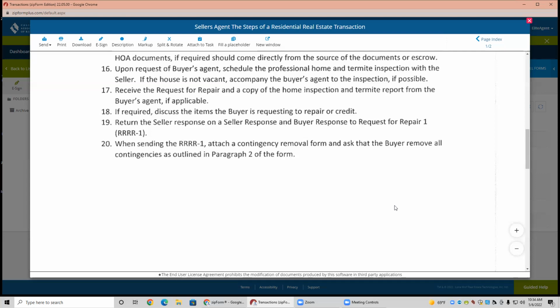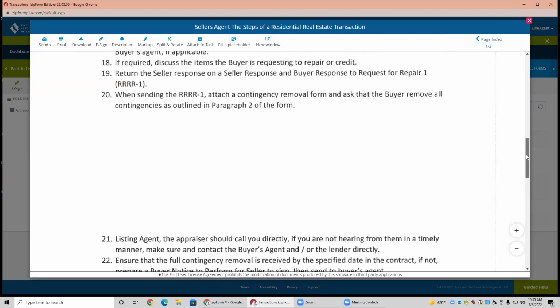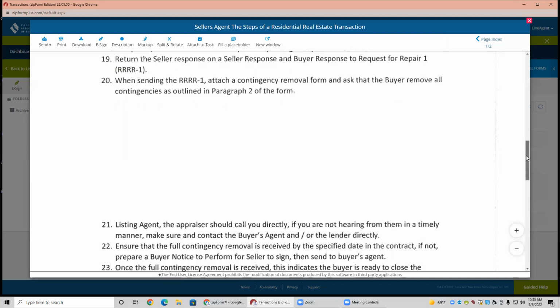So when you send this response back from your seller, make sure that you've checked that it is and attach a contingency removal form. Normally, if we're responding on a seller response for a request for repair, we want all the buyer contingencies removed. And that is outlined in paragraph 2 of the RRR-1 form. Okay, so make sure you remember to attach that full contingency removal with your response.